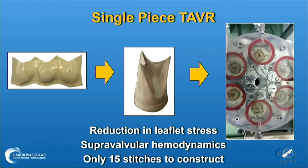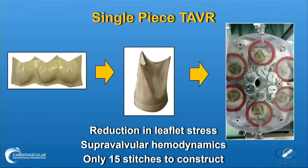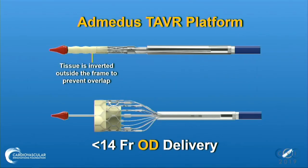And so in the middle, it's a sheet of pericardium which has been put together with just 15 stitches that can be used to sew it onto the frame. As many of you are aware, many of these TAVR prostheses actually take over 150 stitches to sew, and you may have heard the other day, 24 hours to actually make by a single person. And here, this is the concept. It's a supravalvular hemodynamics, and this is the cycle tester. We're now past 400 million cycles, so very excited to see this come. And Alan and Gaurav have been involved in this as well, and this is the Admetus TAVR platform.